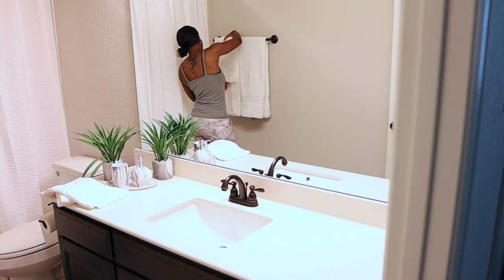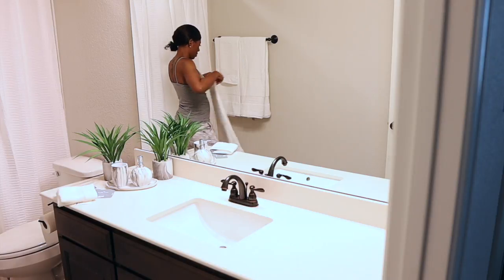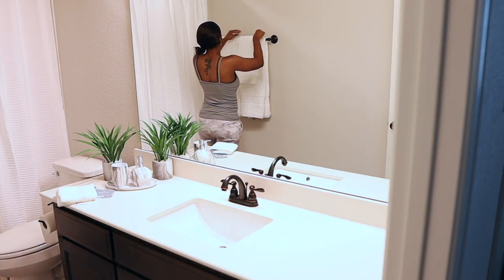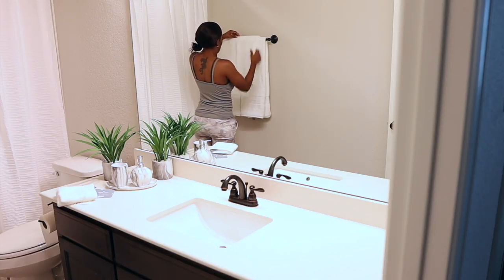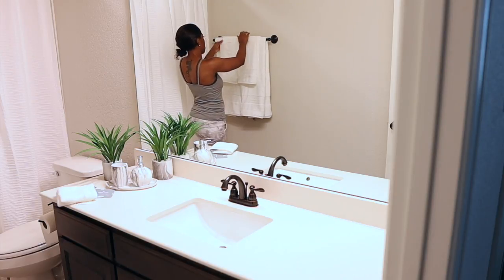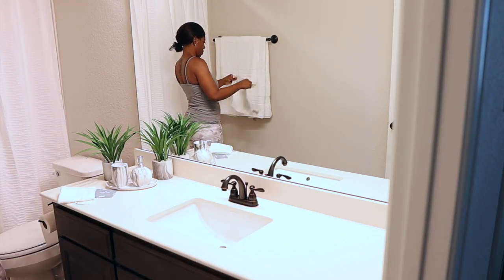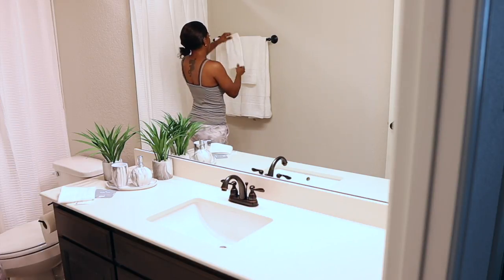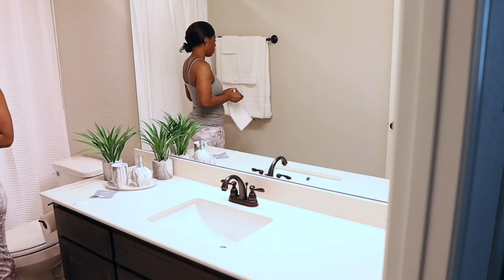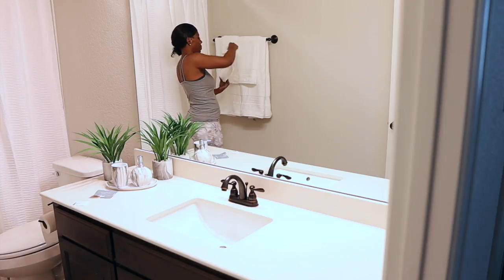I truly wanted to find some light gray towels and we couldn't find any. So I just went ahead and got some white towels. But I'm pretty sure we're gonna change these out for some light gray towels as soon as I can find some. I guess I'll have to check Walmart or Ross or something like that. I just think it would look nice if it was gray. But this will do for now.